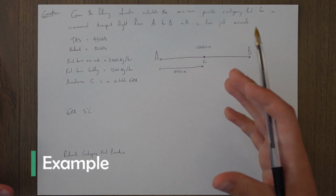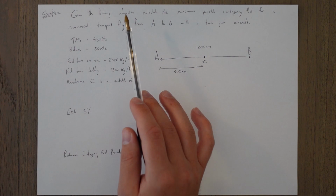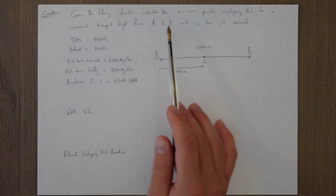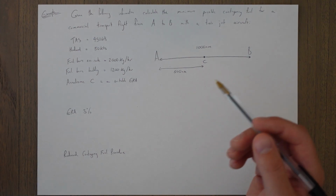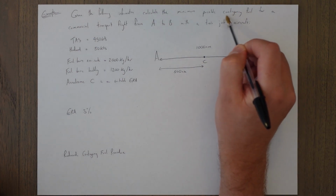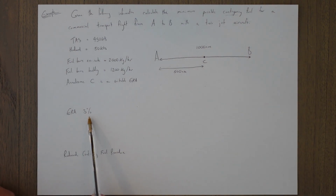So a little example of how we would use one of these alternate fuel procedures is something like this. Given the following information, calculate the minimum possible contingency fuel for a commercial transport flight from A to B with a twin jet aircraft. So it's a jet aircraft. We're thinking 30 minutes fuel at 1,500 feet above for holding. And for contingency, we're not looking at the predetermined point, we're looking at our 3% contingency and the reduced contingency fuel procedure.